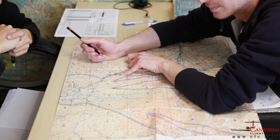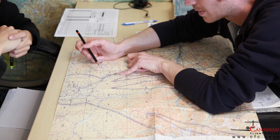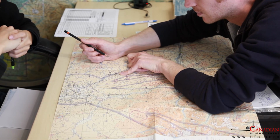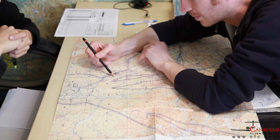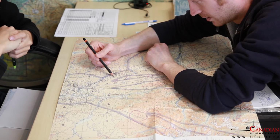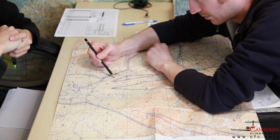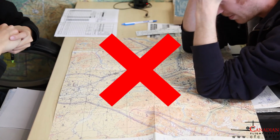What airspace considerations would you have in that area? Like what radio I'd want to be on. What class of airspace are you over that lake at 8,500 feet? This one. I'd be in... I really need to read my airspaces again.